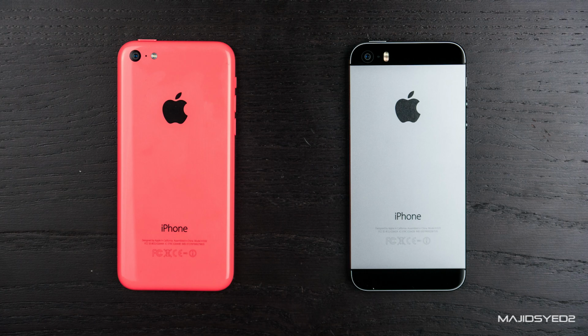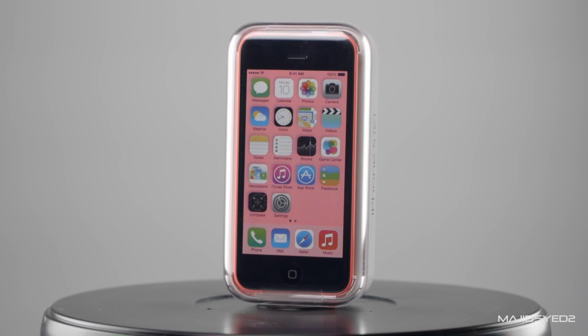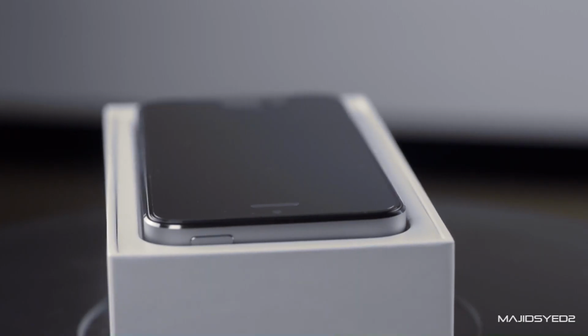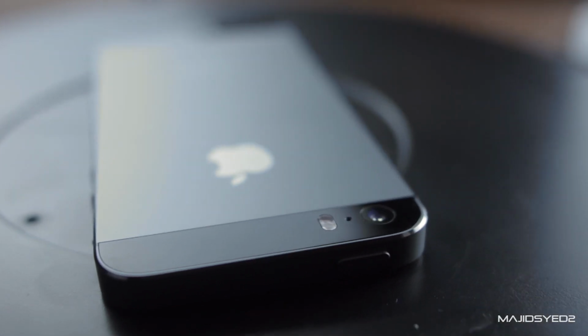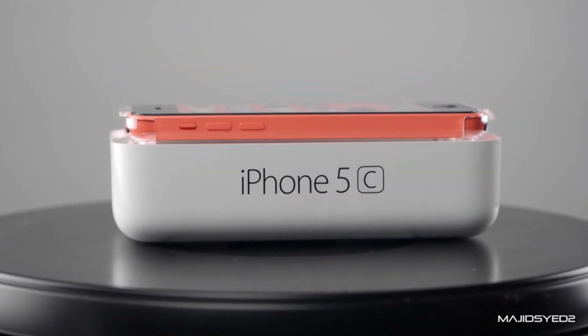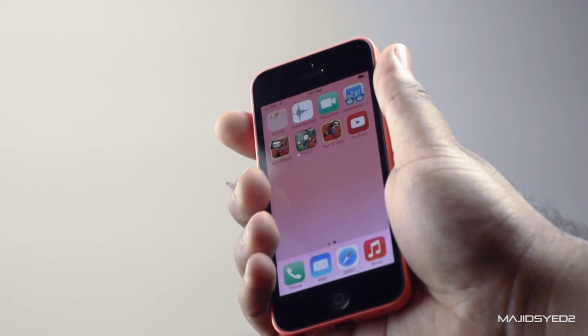In terms of colors, the 5C comes in pink, yellow, blue, green, and in white. The 5S, which is a little bit more of a premium product, actually comes with less variety. It comes in gold, silver, or in space gray. Now, when you pick up either of these devices and start comparing them, you'll notice that one of the big things that you notice is the overall feel of the devices.